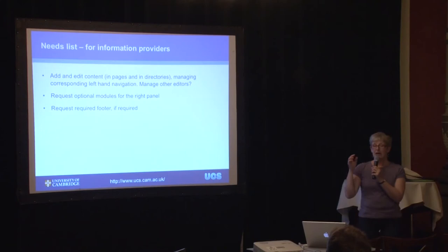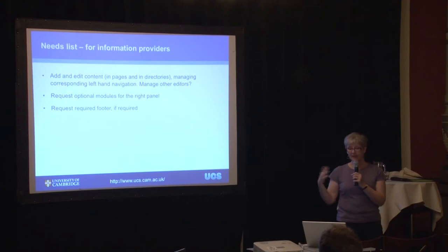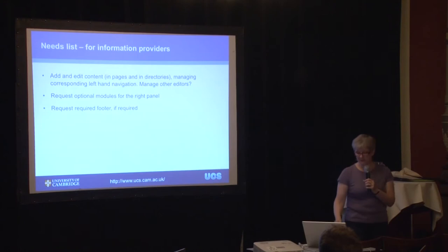At the information provider level, they needed to be able to add and edit content, obviously, and manage the corresponding left-hand navigation in that content. We have a query over whether some of the information providers manage other editors. So in some cases, the permissions are cascaded down, so they get a permission for the whole folder and the levels down from that, and they can manage their editors in that. They have to ask for right-hand panel modules to be added because they don't have access to do that themselves, and they can also request a footer if they want to. So they don't get anywhere near the amount of access to changing things as the administrator.